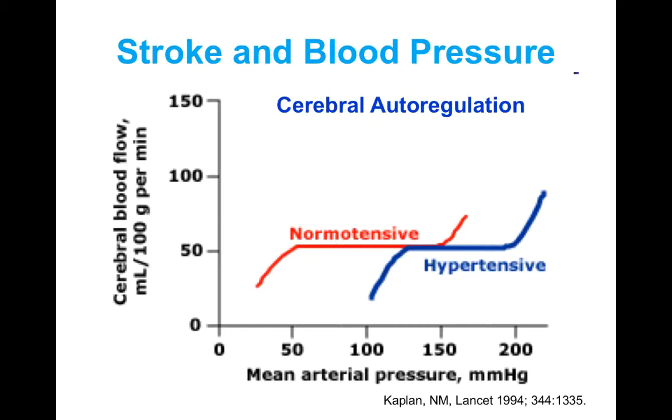The body's actually pretty smart, so you can see on the graph that whether you're normotensive or hypertensive, your blood pressure can vary a little bit below or a little bit above your normal and still maintain a good plateau of cerebral blood flow, as shown here by this arrow.